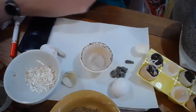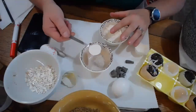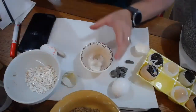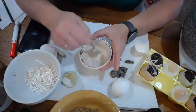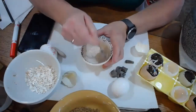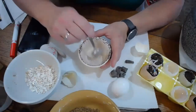All right, once I get that done, I'm going to put my ground up eggshells in a bowl. Then I'm going to go ahead and add the same amount of flour. So 1 teaspoon. When I get that done, I want to mix it up really well, as much as possible. This is kind of fun. It reminds me of cooking in the kitchen with my mom when I was younger. Now I get to make chalk with you.